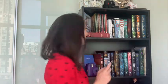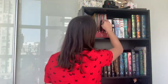If you don't know what this game is, basically there's a list of 28 questions. I have coordinates for myself that correspond with my bookshelf, and I'm going to get the book and then answer the question without looking at the book. So the first coordinates are 1, 1, 1. Okay, so lucky first book.